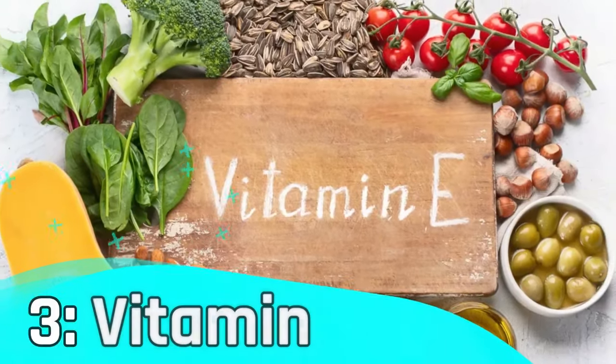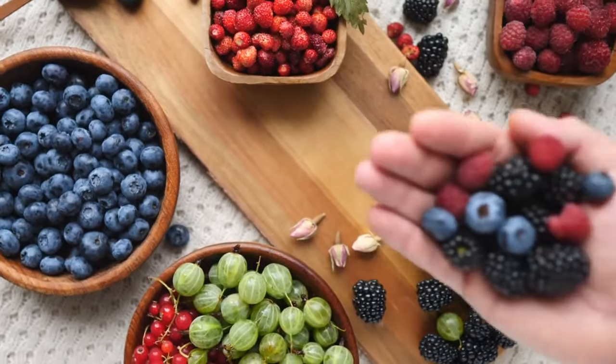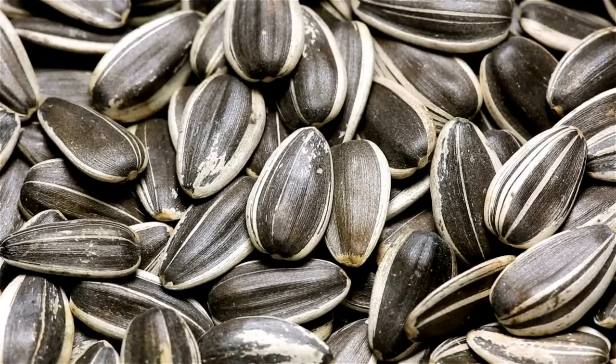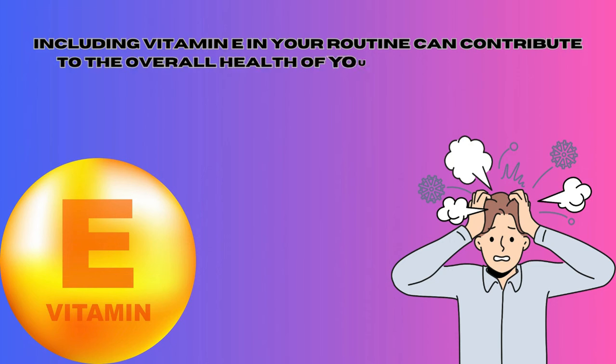Number 3. Vitamin E. Moving on to vitamin E, a potent antioxidant that helps protect nerve cells from oxidative stress. Almonds, spinach, and sunflower seeds are excellent dietary sources. Including vitamin E in your routine can contribute to the overall health of your nervous system.